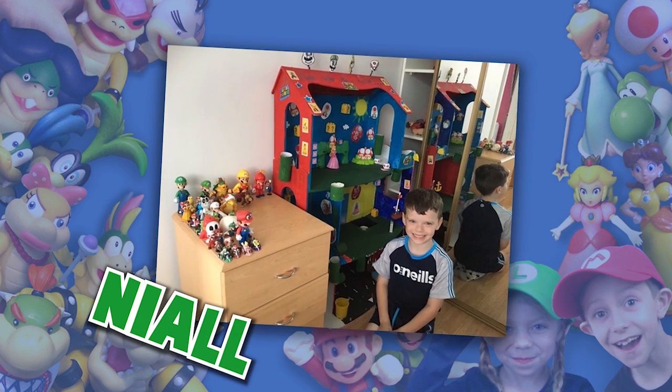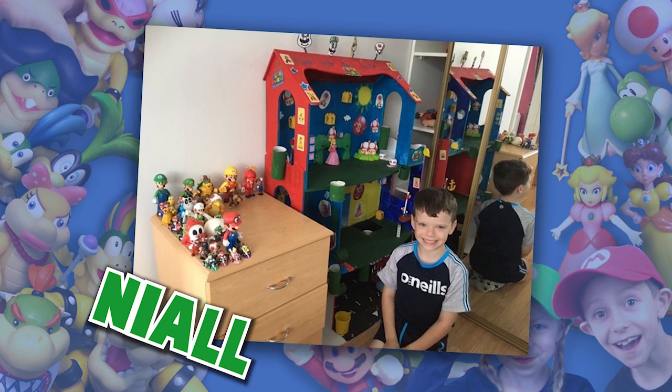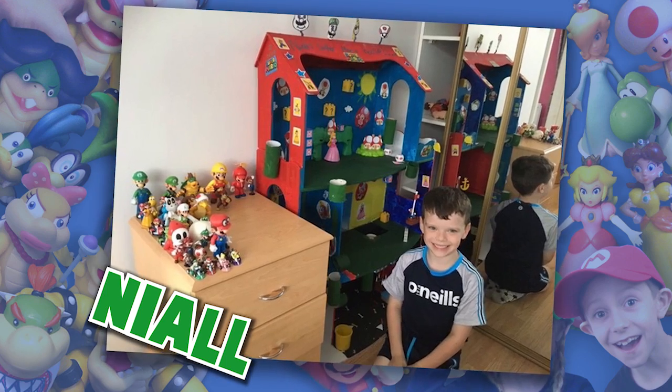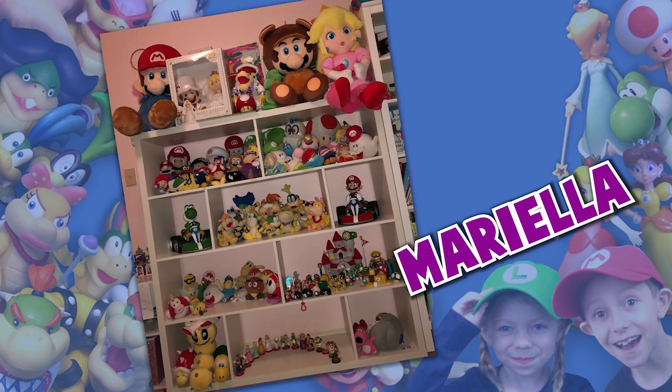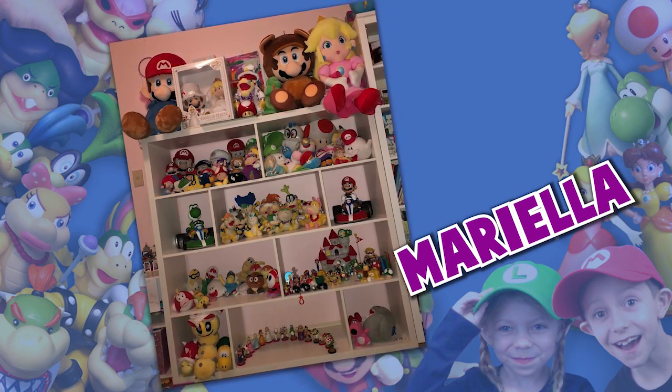Take a look at this. Nio made a Mario house. It looks amazing. This is so awesome, Nio. We're so happy you shared this photo with us. Wow, Mariella has a huge collection. I love this. She must have every Super Mario character.